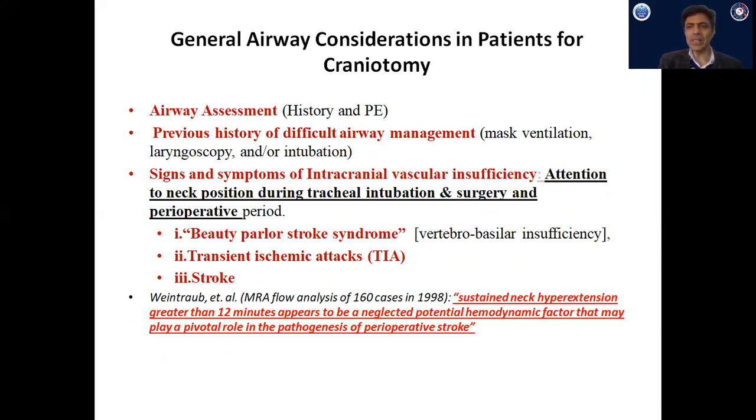In neurosurgical patients, in addition to a routine history and physical examination, and appropriate prediction from the various historical parameters that may affect difficult airway management, we have to keep in mind one particular thing: the neck position has to be optimal. It has been seen that sustained neck hyperextension has been responsible for perioperative strokes. It was seen by Ventrov et al. that they encountered around 160 cases of perioperative strokes, in the form of transient ischemic attacks or full-blown strokes.